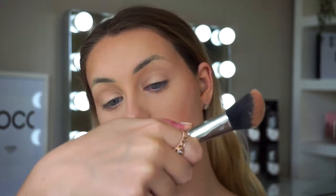So now I'm going to be taking my MAC Give Me Sun and I'm going to brighten up my cheeks a little bit. I'm taking that on my Freyara blush brush, an F57, and I'm going to stamp it into the skin so that my neck has a bit of colour as well.